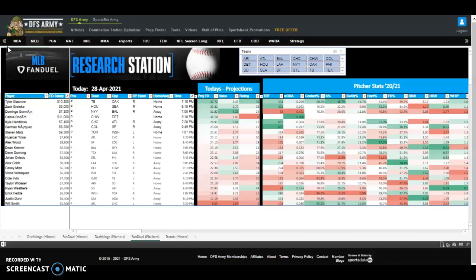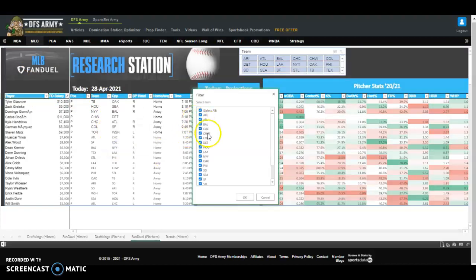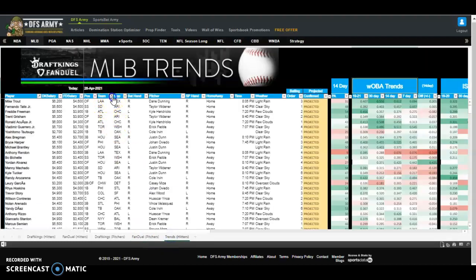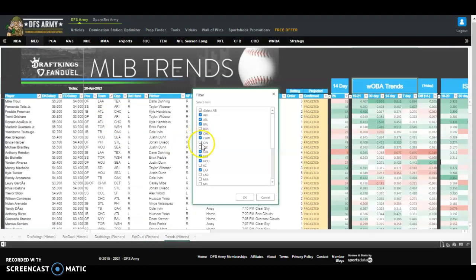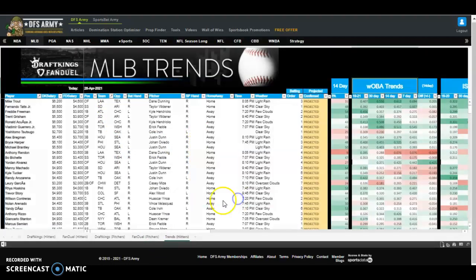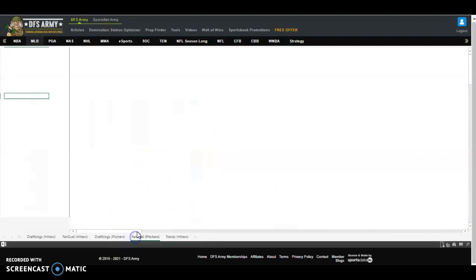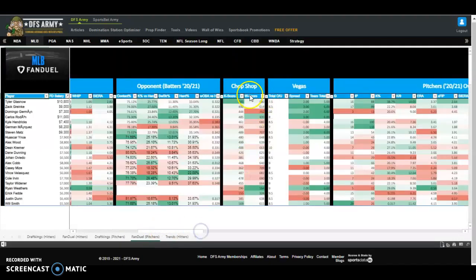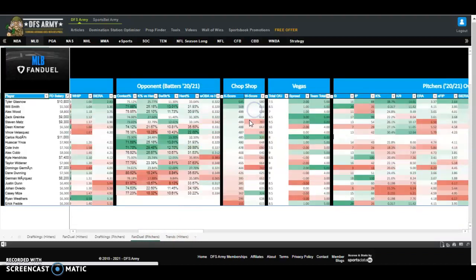What I'm trying to do today, though, is just run a routine. And I'm using the team button here to filter out down to the teams that I have. This one was done by time, but when you come over here to trends, you'll see that I used the teams and X'd out the ones that are not on the slate. So if we go back to the pitchers, what we're looking for is KScore. That's just the easiest way to start talking about pitchers.